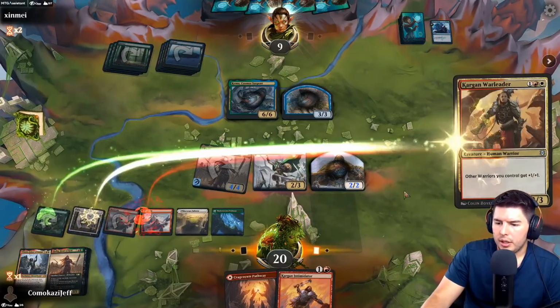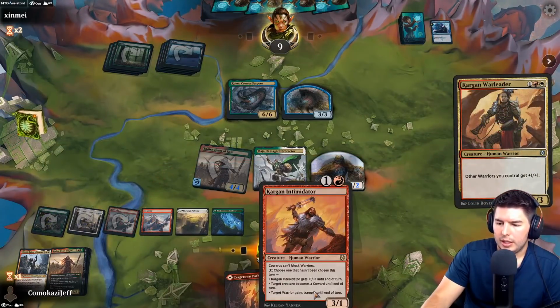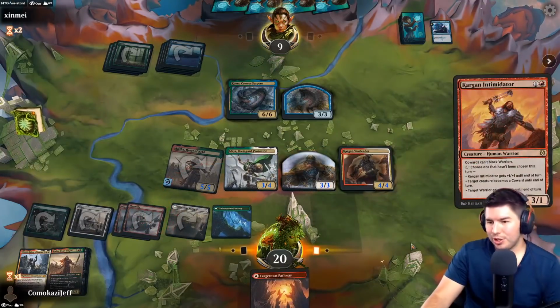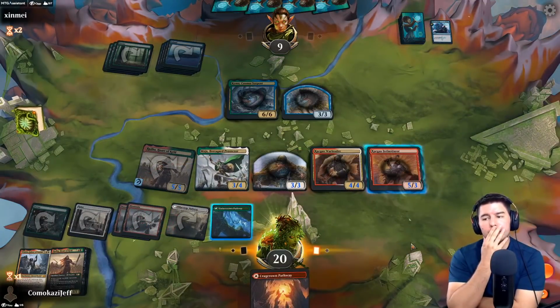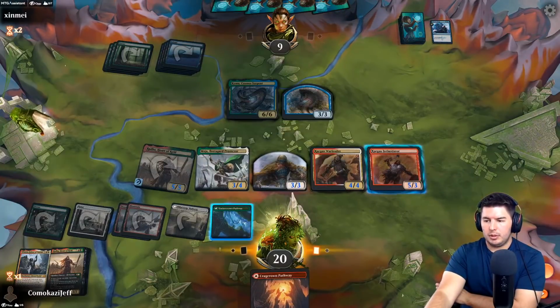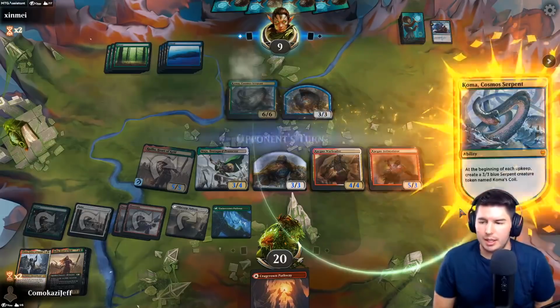All right, Warleader. Intimidator is actually pretty cool too. It means Coma can't block. They get 2 more serpents though. Pass the turn.